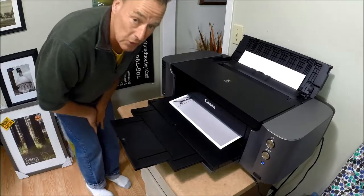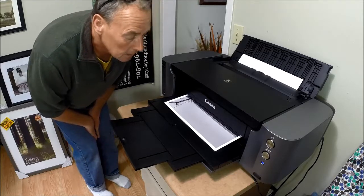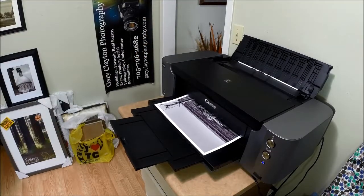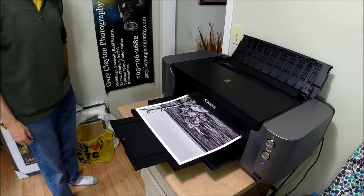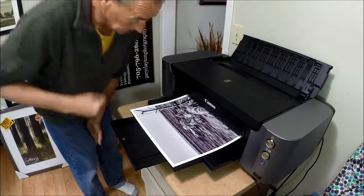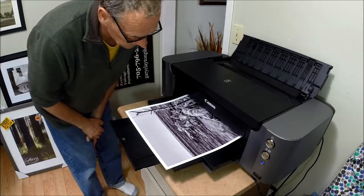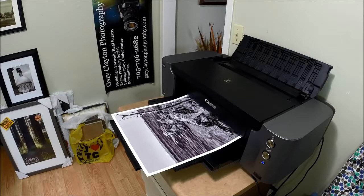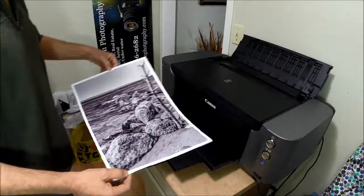So the size we're actually printing is a 12-inch by 18-inch with a portrait or vertical orientation. So yeah, so far so good. I think it's looking pretty good. Oh, this is so exciting. Okay, so there is our print.